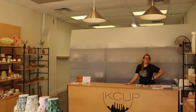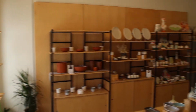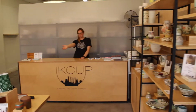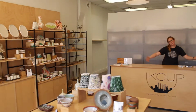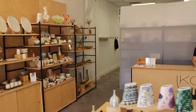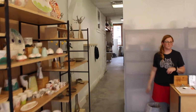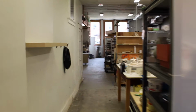Hey, welcome. This is our retail space, and each core member has a shelving unit display. Our curated table is in the middle, as well as the window display as part of that show. Check it out. And then, if you want to move past, the studios are back here. I'll let you go first.